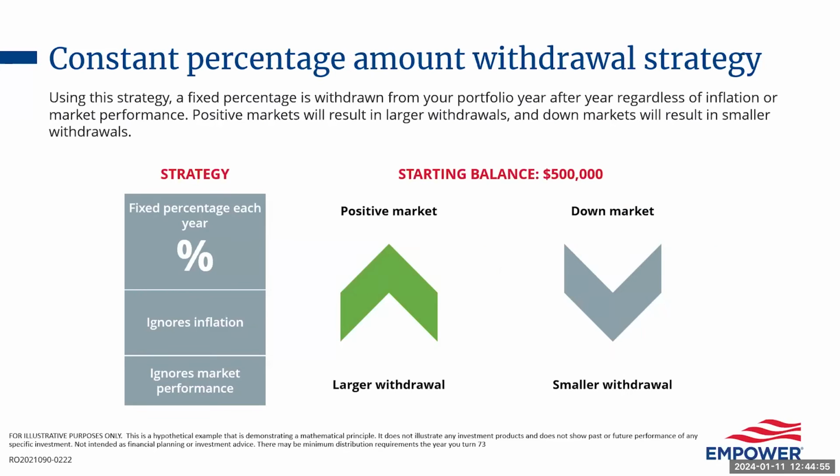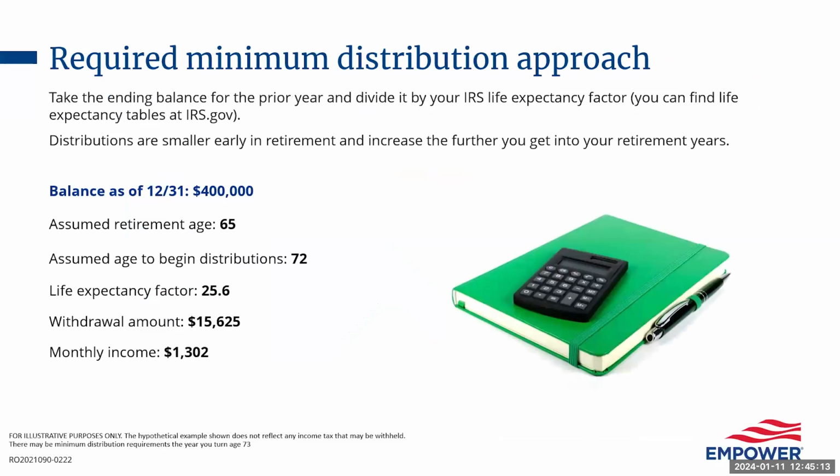Option number two is to pick a percent. I'm going to take out 5% of my money every year. This ignores inflation. This ignores market performance. It's a percent of your balance every year. That is an option. Other folks like to use what is called the required minimum distribution approach. The IRS has some tables when they're talking about required minimum distribution. They have tables on when they estimate people are going to die. So you can use the life expectancy factor tables within the IRS to determine how much you should take out. So that's an option.